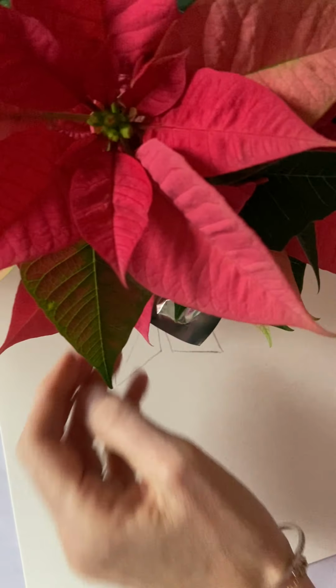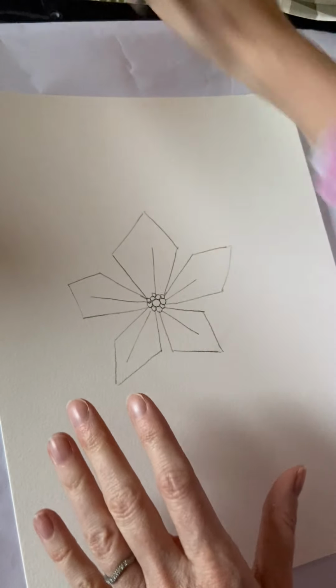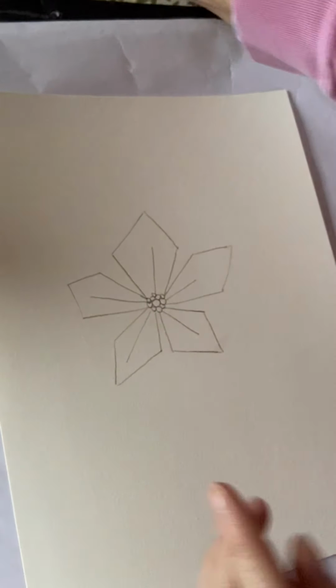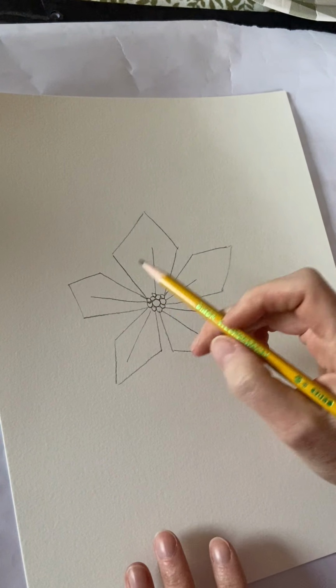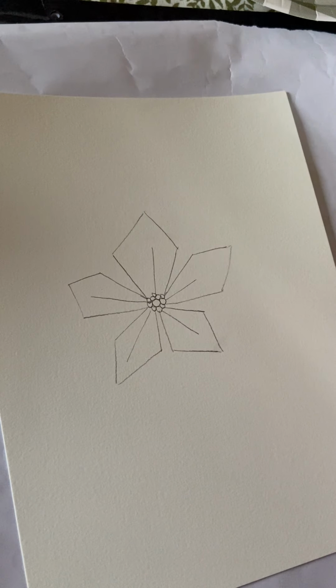Let me show you our plant. Let's go back and look at our plant. See, they sort of have these lines that go up the middle. And as you see here, it's like the Star of Bethlehem, and it has many layers to it. And our poinsettia is going to have many layers to it. So from here, we've got these 1, 2, 3, 4, 5 main petals. And then this is fun.